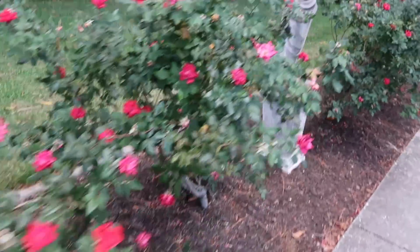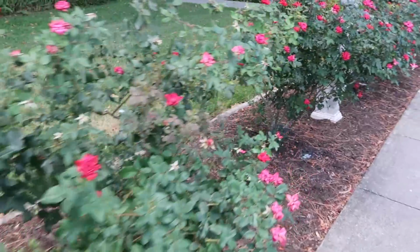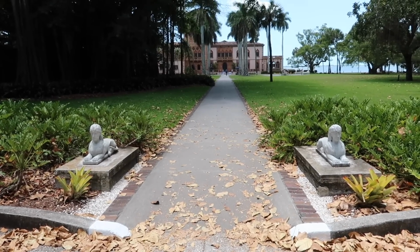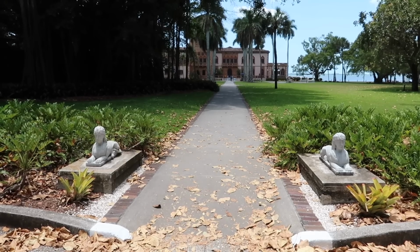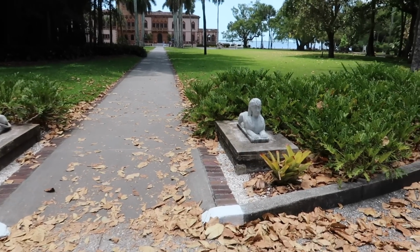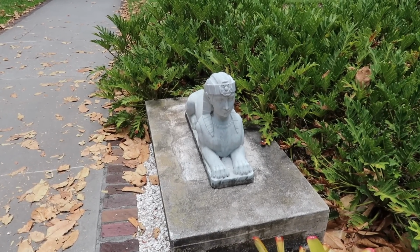He who walks behind the rose. See what I did there? That was beautiful. Nice little walk there. Getting closer to Ca' d'Zan. That's what the Ringlings called their estate. But check out the sphinxes to the left and the right of the walkway welcoming us. A sphinx. Normally we see lions. Rarely do you see a sphinx.